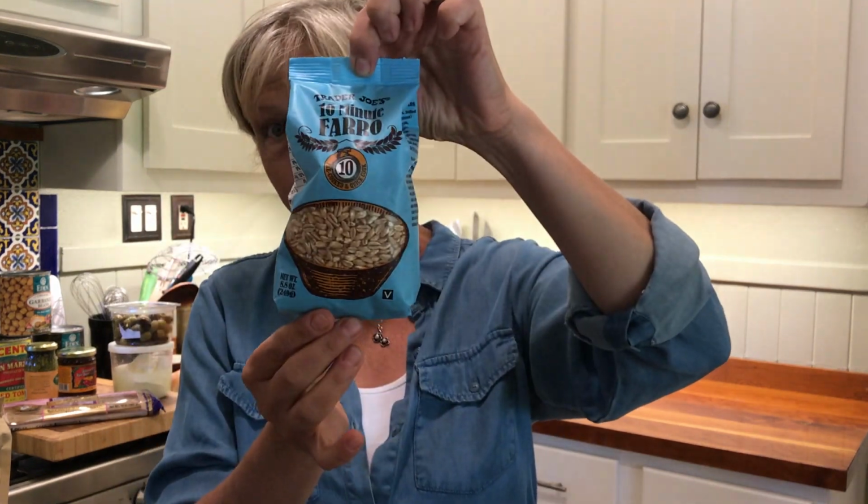I really love farro, which is an ancient kind of wheat. This is a quick cooking 10-minute farro that they sell at Trader Joe's. It's a nice chewy grain. It's kind of big and makes great salad grain. It makes a great risotto, makes a great pilaf.